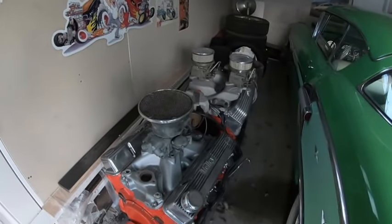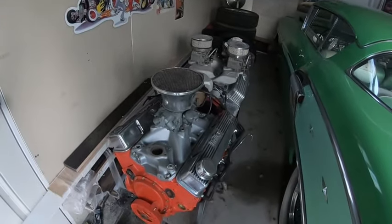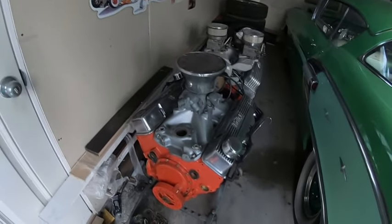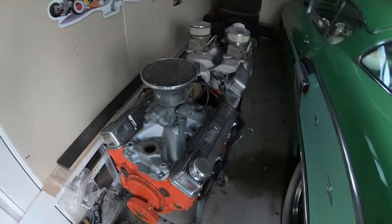Don't get me wrong, I still like points, but it is what it is. So we'll change that over to HEI. I'll probably have to get a water pump and a few other pieces, but that's not a big deal. So I'm looking forward to making the switch.